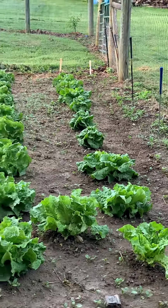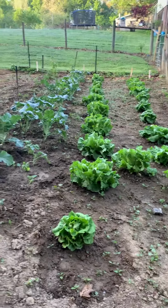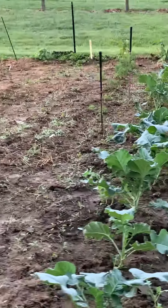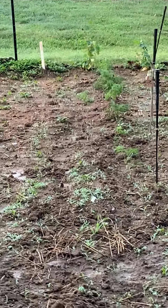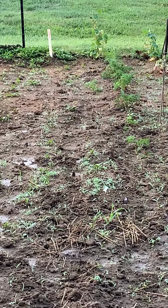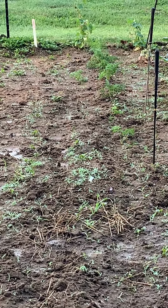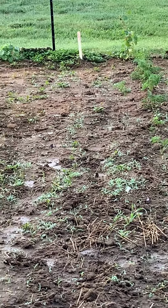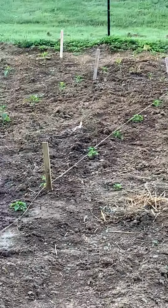Celery, bib lettuce, buttercrunch lettuce, broccoli, carrots. Between the far right and the stick on the left, they're popping up slow. Seems to be my life. Everything is slower. I'm a real patient individual.